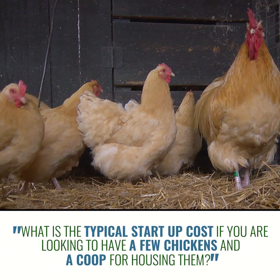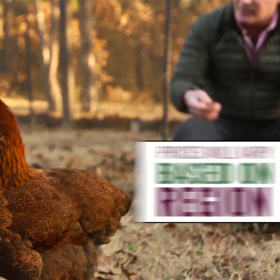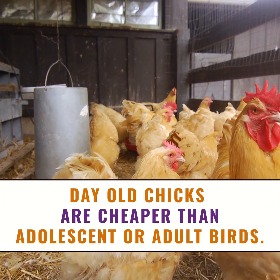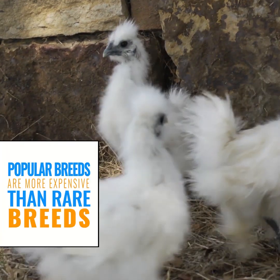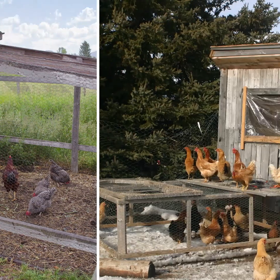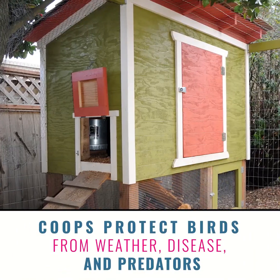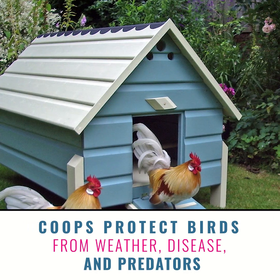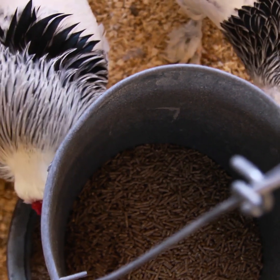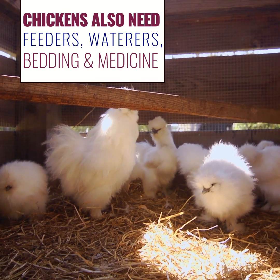Danelle asks, what's the typical startup cost if you're looking to have a few chickens and a coop for housing them? Well, the prices for keeping chickens are really kind of all over the place, but for 3 hens, it would be $3 to $30 per chicken, depending on the age and the breed, etc. The coop, if you build it out of recycled materials, could cost maybe $150 up to something really fancy, maybe even $2,000. The average is around $500. Then for the feed, you need to allow approximately $15 a month, and there'll be some miscellaneous expenses along the way, so you better factor in about $10 a month.